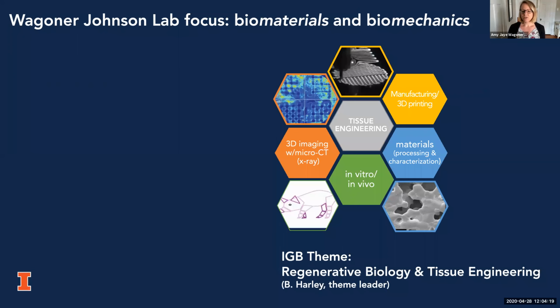As Jean said, I've been part of the regenerative biology and tissue engineering theme really since it began many years ago. And in that regard, I've been working on tissue engineering for bone. And we do everything from manufacturing the scaffolds using 3D printing and improving manufacturing to materials processing, so more at the material scale rather than the structural scale. We've done in vivo studies and we analyze those studies using micro-CT for 3D imaging. And we've also done some mechanics of these materials and structure, so materials behavior.